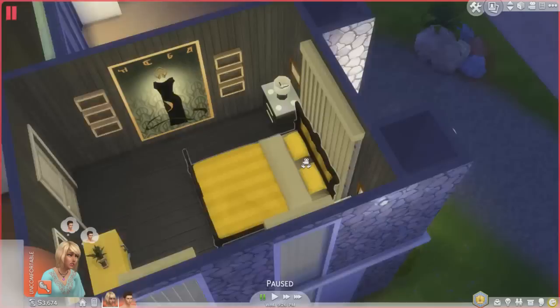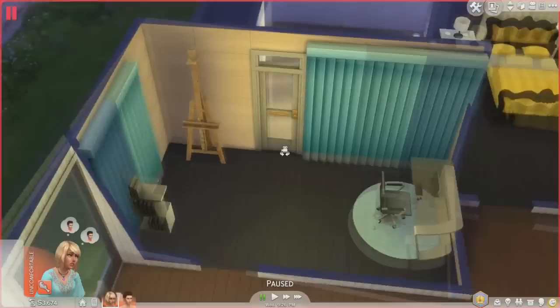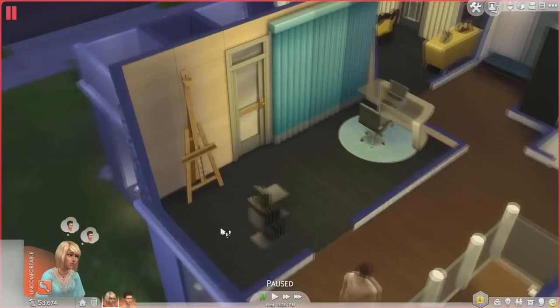And then over here is a little office slash skill room. I don't know. But it has a little bookshelf for Oliver, and then a little easel and computer, because everybody needs a computer.